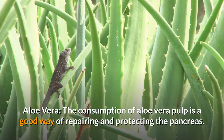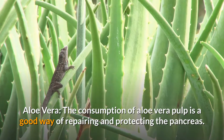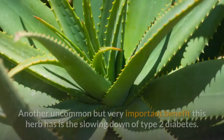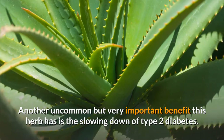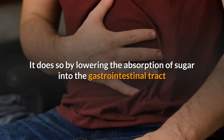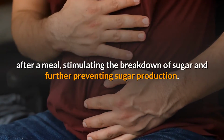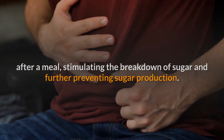1. Aloe vera. The consumption of aloe vera pulp is a good way of repairing and protecting the pancreas. Aloe vera is a very common plant with many uses, especially for skincare. Another uncommon but very important benefit this herb has is the slowing down of type 2 diabetes. It does so by lowering the absorption of sugar into the gastrointestinal tract after a meal, stimulating the breakdown of sugar and further preventing sugar production.